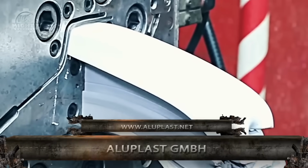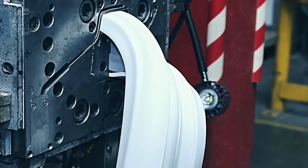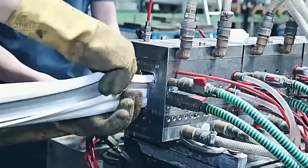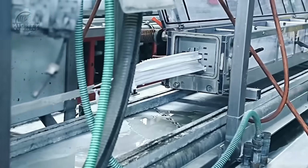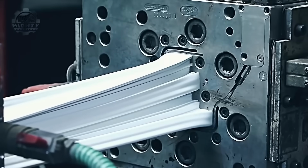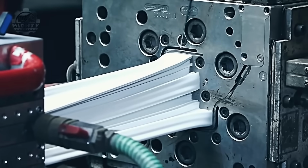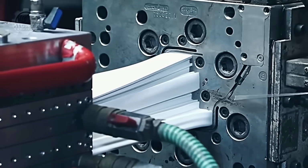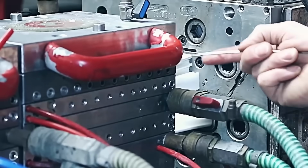Next up is Aliplast GmbH, a distinguished German company, a leading specialist in crafting top-quality plastic windows and doors. Renowned for their innovative technologies, they excel in achieving exceptional levels of thermal insulation, safety features, and cutting-edge design. Aliplast's products are meticulously designed to enhance comfort, security, and energy efficiency within homes.